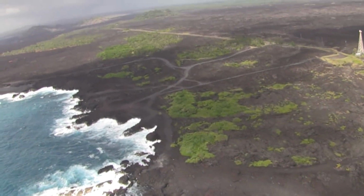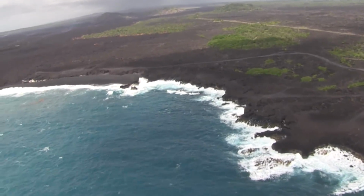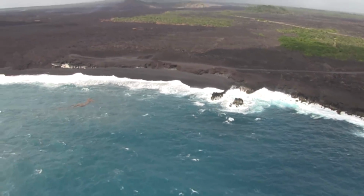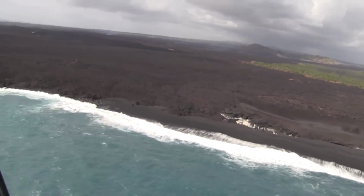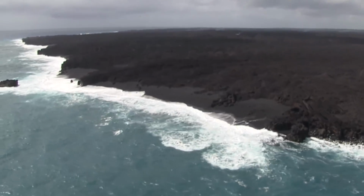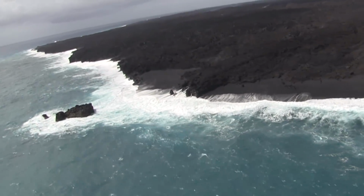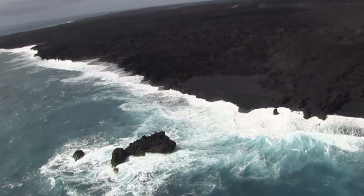Now, to the left of the lighthouse, you see there are other roads, and this was the main access for the public to Champagne Ponds and that general area, which is actually back to the left, right there where the blacker colored lava is. And if you saw there on the right, that was actually Kapoho Crater. Now, all this that we've been looking at since we got up to the lighthouse area is the new coastline.